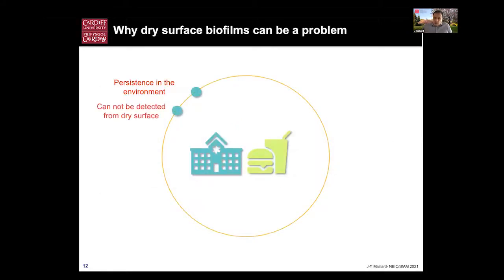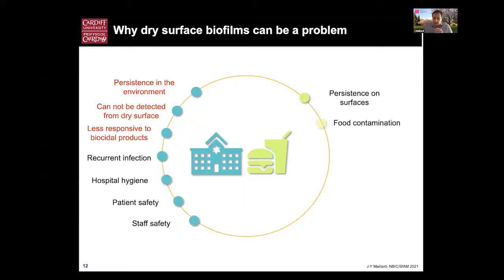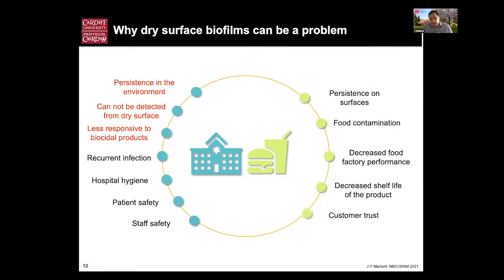So again, when we compare the two environments, we know now with healthcare that the dry surface biofilm can be responsible for persistence of pathogens in the environment. They cannot be detected from the dry surfaces using normal wet cotton swabbing. We know as well they are less responsive to biocidal products. I will show you some evidence at the end of this presentation. And then there are the remaining questions about whether they are involved in recurrent infections. By that I mean, if you clean a room in the hospital where you had a patient with MDRO, if you deep clean that room, then the next naive patient using that room has a very good chance of getting that MDRO. And nobody knows where it's come from at the moment.